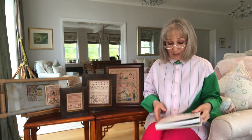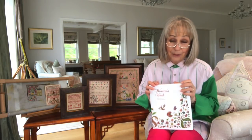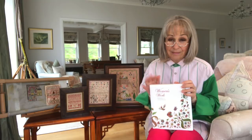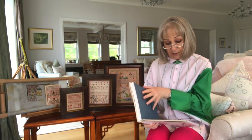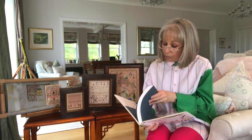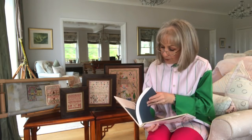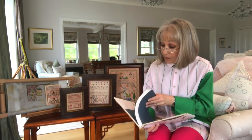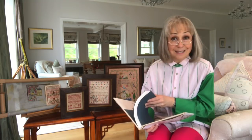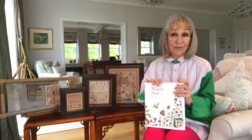It's $40 and it is available on Amazon in the US, and I'm sure it's available from the museum that Pamela is the creator for, which is the Fine Arts Museum in Boston, and she's the creator of textile and fashion arts. And she also wrote Samplers from A to Z, which is another book that I have in my library. So that's a recommended book.